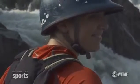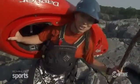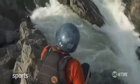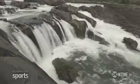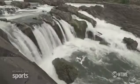But the race is just days away, and she knows she could do it better. Now we're just gonna charge. Definitely. Her enthusiasm is infectious, but that doesn't change the fact that these are Class 5 rapids, an international rating which means extremely difficult and violent with life-threatening hazards. The risk becomes much higher when you start to run Class 5 on the falls.